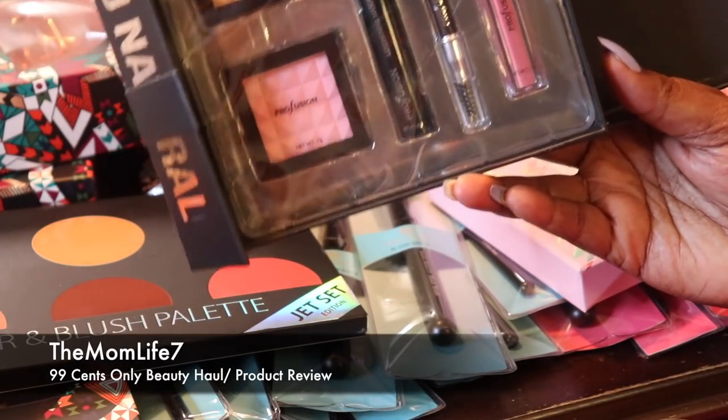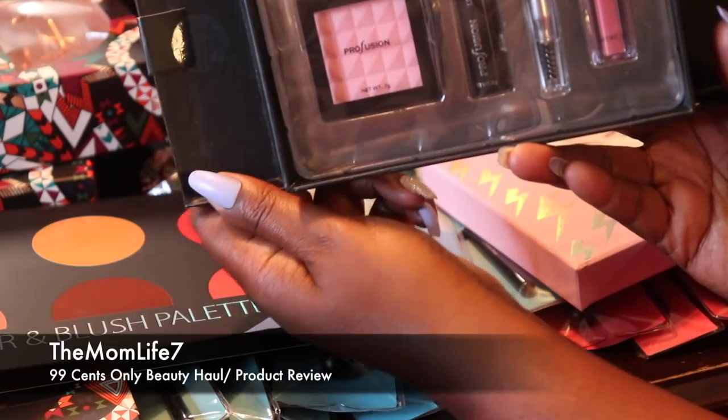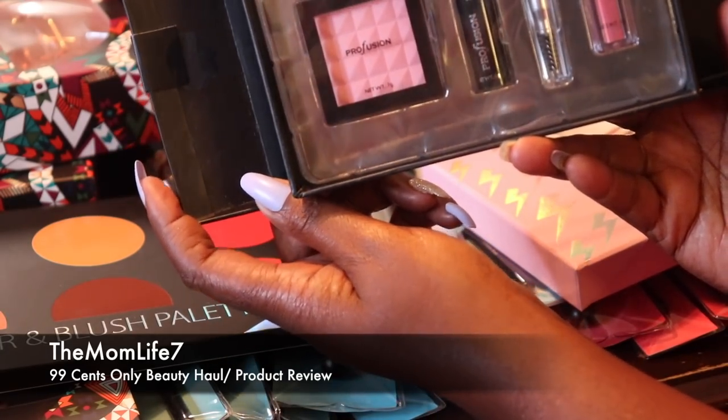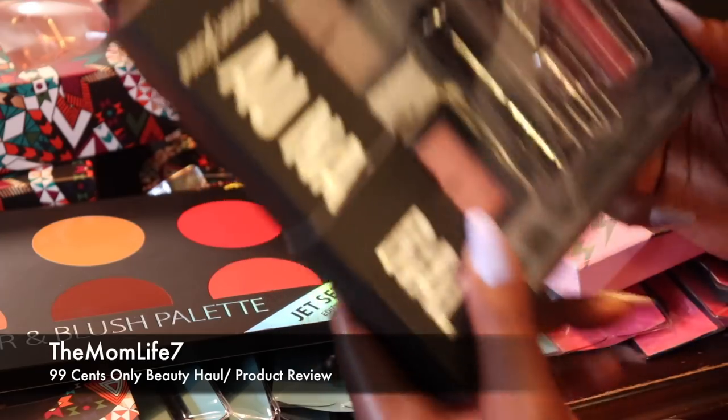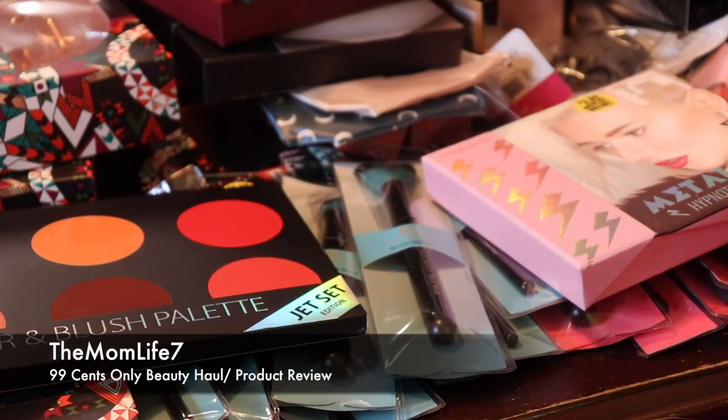Y'all help me out here. Don't have me out here looking stupid. Comment down below and let me know. Have you got any of this and have you used it, or do you know what this is for? I'm going to ask my daughter, of course. I'm sure she knows, but I don't even know.